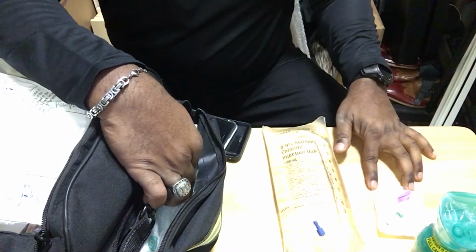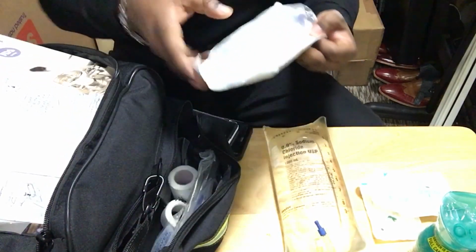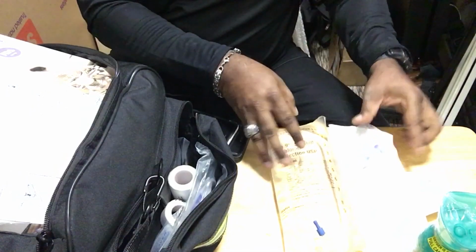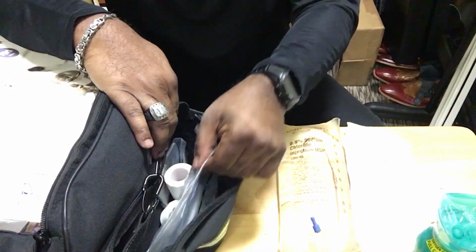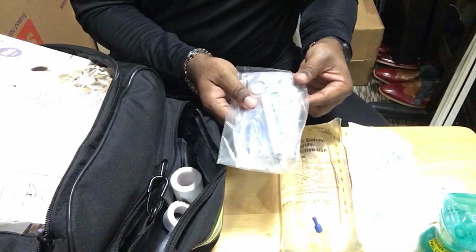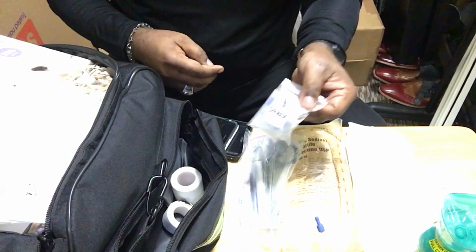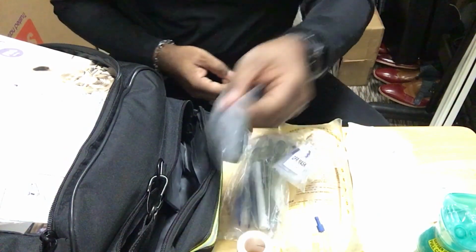Here is the butterfly needle. Your gauze and bandages for that. This is also the tube that you use for the IV, especially if you're transporting them. Here's your scissors, flashlight, tweezers, CPR mask. These are your tape bandages. Alcohol swipes to clean your surfaces.